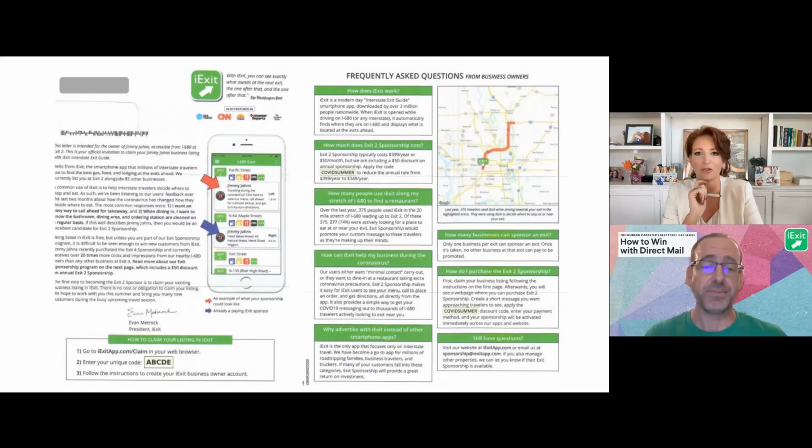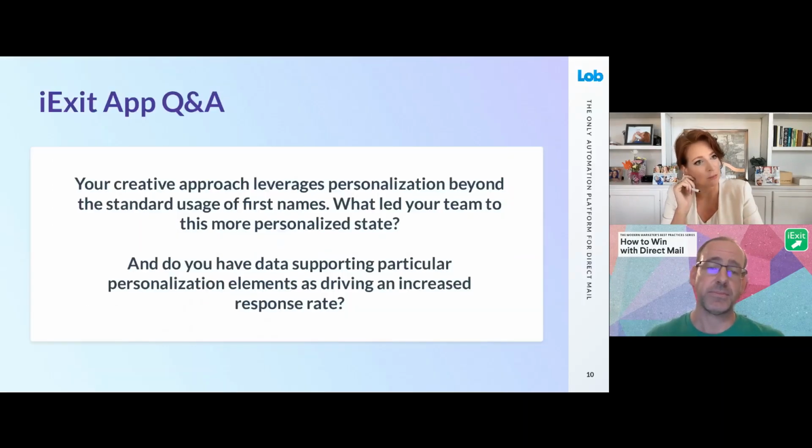Yeah, absolutely. It's your champion for sure. And your creative approach really leverages personalization beyond just first name. What led your team to this more personalized state?